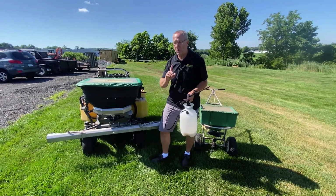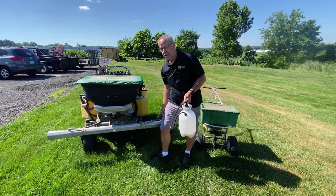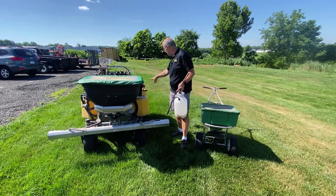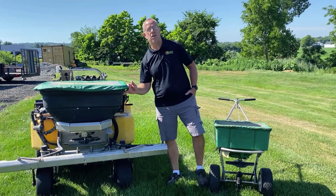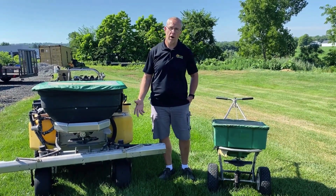Versus today's piece of equipment, which has a nice 6-foot boom on it and 2 15-gallon tanks and another 7-gallon tank in back. So as I'm fertilizing your lawn, I can also put down the weed control or insect control or even disease control if I want.